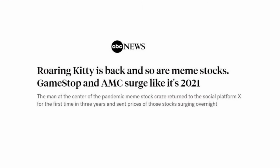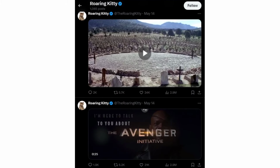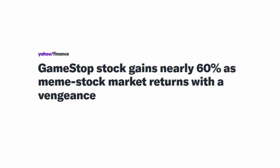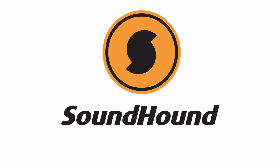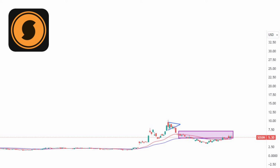Furthermore, something that has been stirring in the background is the rekindling of the meme stock movement. We saw the OG meme stock investor Roaring Kitty come back to life over the weekend, and in response, the market has suddenly started bidding up meme stocks like GameStop and AMC again. You might think this is bad for SoundHound, but the thing is, if the meme stock revival is real, SoundHound could eventually become a meme stock too. And I know some of you might not like that, but I'm all for it if it means the share price can 10x in a matter of weeks, because the whole point of investing is to make money, right?